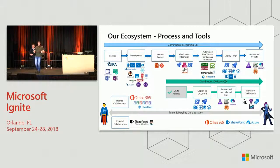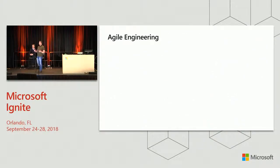Now, underpinning all of this is team and pipeline collaboration. So our teams are collaborating using the Office 365 suite for internal collaboration, and for external collaboration, we're using the PMP community as well as GitHub. So that's the ecosystem that we built to enable the product that we're building and to ensure that we can deliver working software on a regular cadence.